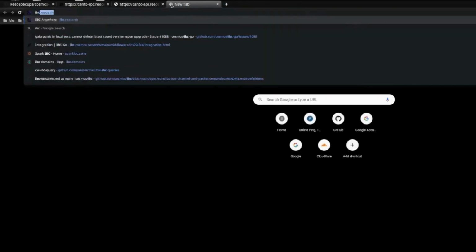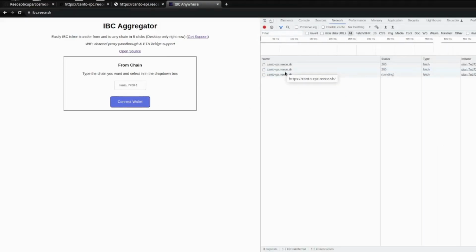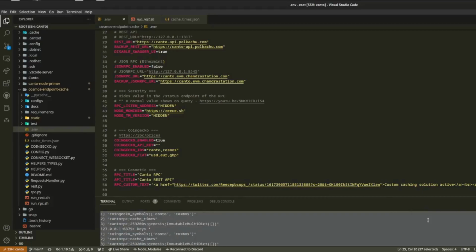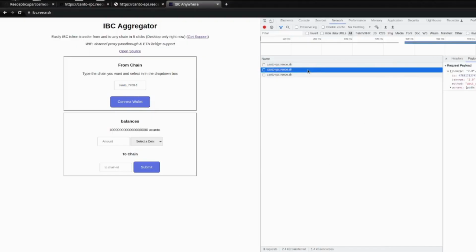If we go to another project I have here, and I request for Canto to grab my balance, it'll connect here, and we will now see that that ABCI query is now put here for all balances with this data. Now, this data is still the same for any user. However, this ID is unique. So we actually spoof the ID in the request before we save it. That way the ID here would actually send back through and transactions will be successful despite the cache running.